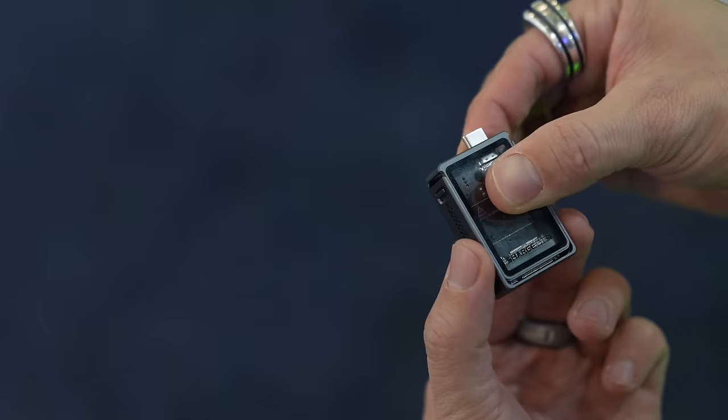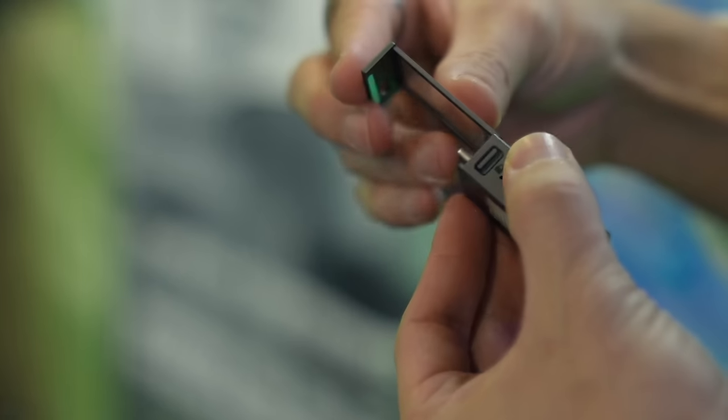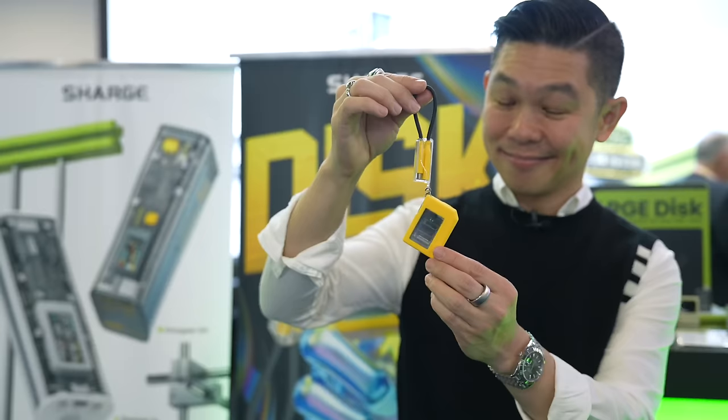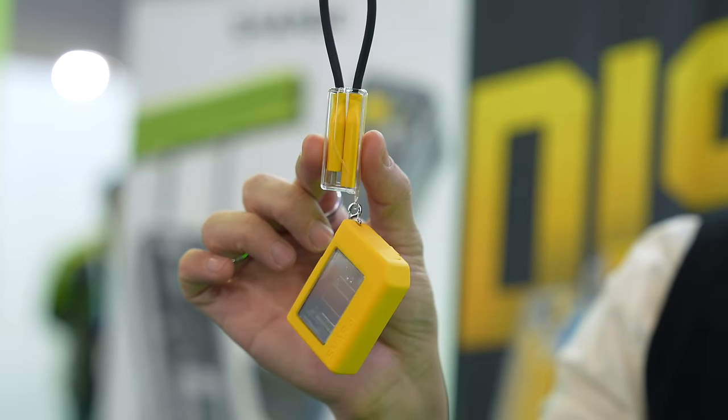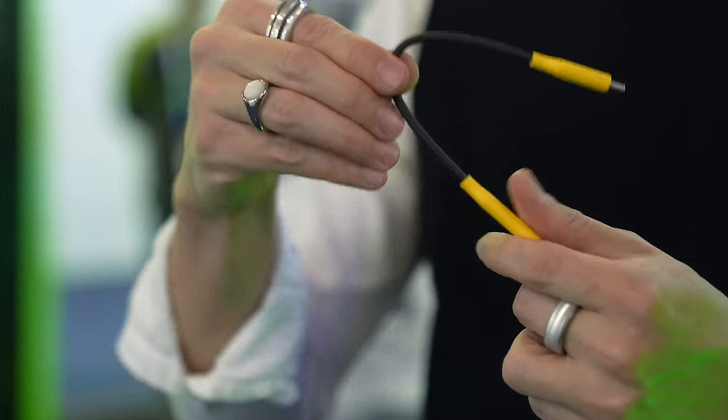All you have to do is slide this open and slide in a card, and you've got the ultimate storage solution for your everyday carry. For an added layer of protection, it also comes with this bumper, and I love how this lanyard turns into a cable. Always running out of power on the go?